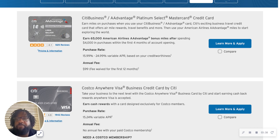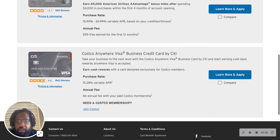These cards are great. Let me tell you why business cards are so awesome, you guys. Business cards do not show up on your personal utilization. So these two cards do not report to your personal Experian, Equifax, or TransUnion, but they do report to Experian Business. So it does help build business credit. I know you guys look for credit cards, so this is an easy way to build business credit. This is a simple way to do it without getting those gas cards and store vendors that you really don't need.